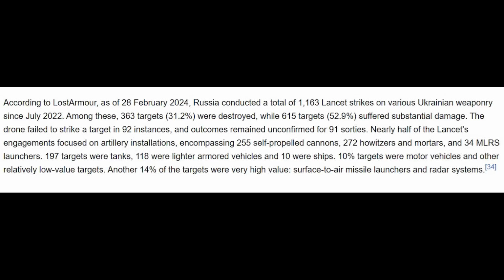Nearly half of the Lancet's engagements reportedly focus on artillery installations. This includes 255 self-propelled artillery systems, 272 towed howitzers and mortars, 34 MLRS launchers. In that period, 197 of the Lancet's targets were tanks, 118 lighter armoured vehicles, so we're talking BMPs and M113s, that sort of thing, and 10 were Ukrainian boats. 10% of targets were motor vehicles and other relatively low value targets, so hitting Ukraine's supply lines and utility trucks. And 14% of the targets were very high value, surface to air missile launchers and radar systems. So the Lancet is very good, and for me, the best Russian weapon of the war.